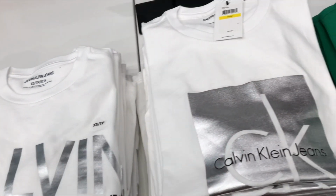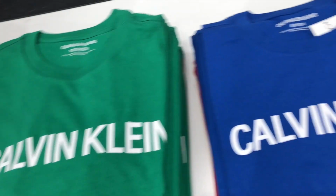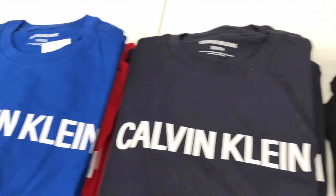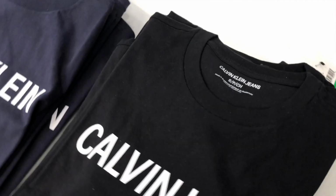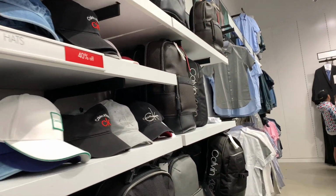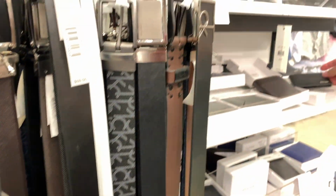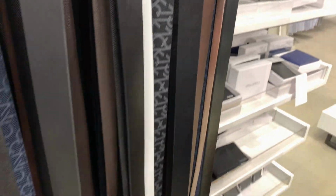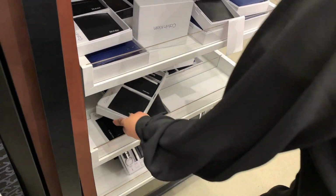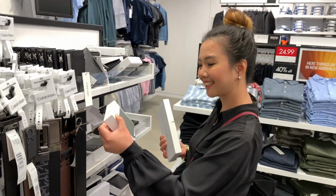Calvin Klein: if you are into t-shirts, I think you will consider shopping at an outlet store. These shirts are at their best price. Now I'm going to get a wallet. I really would like to own a card holder, great for small bags.